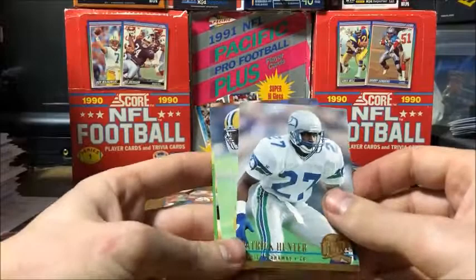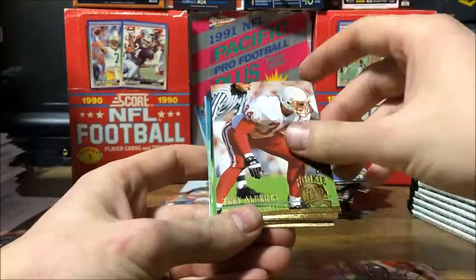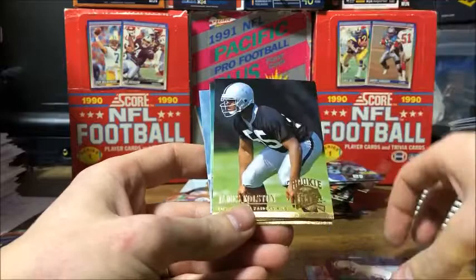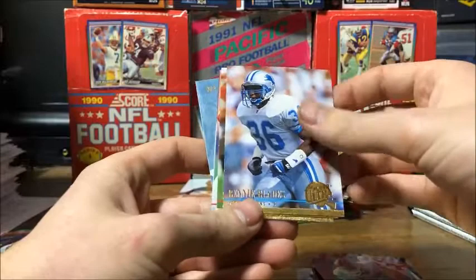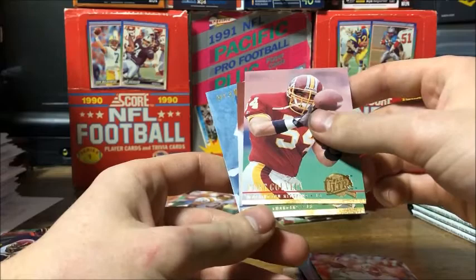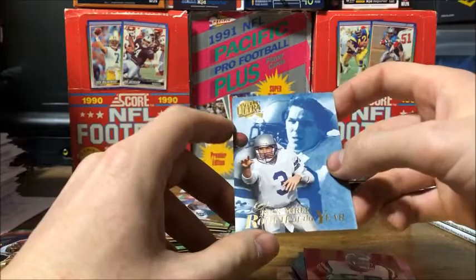Patrick Hunter, George Teague, Dermontti Dawson, a rookie, Trev Alberts, Gene Atkins, Michael Barrow, James Folston, rookie card, Kyle Clifton, Kent Hall, Benny Blades, Steve Beuerlein, I feel like I said that wrong, Kurt Gouveia, I might have said that one wrong also, Junior Seau, and a blue Rick Mirer Rookie of the Year card.